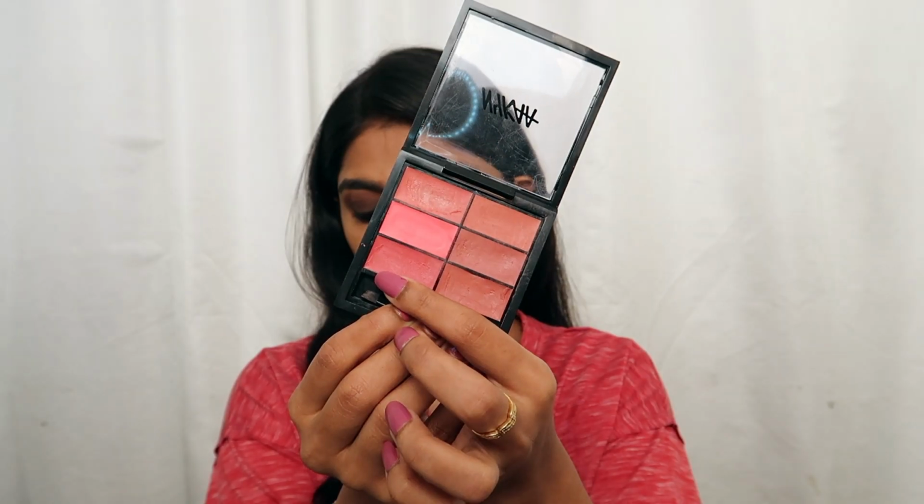The second thing is that, as they claim, you can use it as a lip palette or a blusher palette. I think it is lovely and I will put in a clip of me trying this as a blusher for you right now. I'm using this Bear Crush palette and this beautiful pink shade. I'm gonna go on the apple of my cheeks.